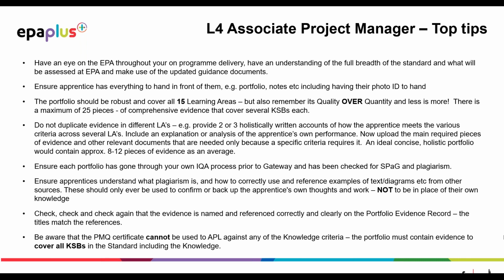So what we've got now is a couple of slides just to give you our top tips. The things to bear in mind are, make sure you have an eye on the EPA throughout your delivery. It's really important that you have an understanding of the standard and what will be assessed at EPA. And please do make use of our updated guidance documents.